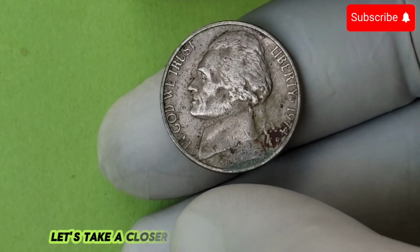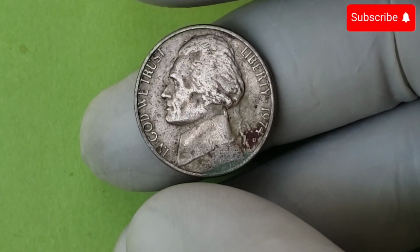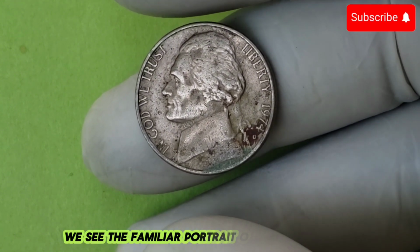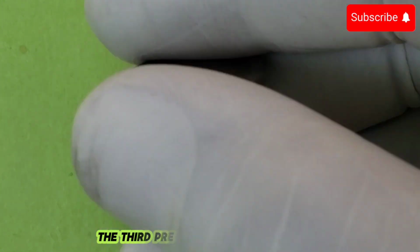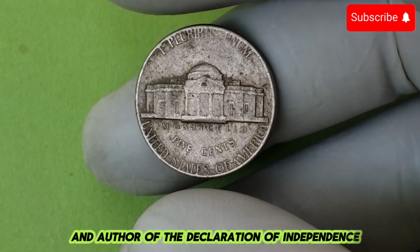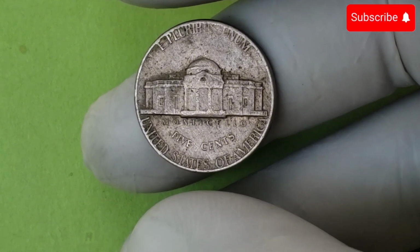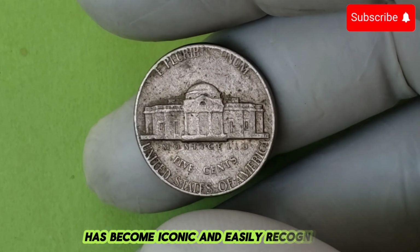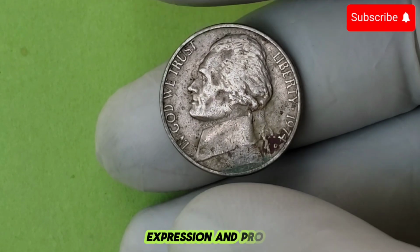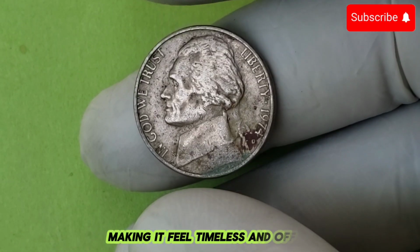Now, let's take a closer look at the design of the 1974 5-cent coin. On one side, or the obverse, we see the familiar portrait of Thomas Jefferson, the third President of the United States and author of the Declaration of Independence. This design, created by artist Felix Schlag, has become iconic and easily recognizable over the years. Jefferson's stern expression and profile lend a certain gravitas to the coin, making it feel timeless and official.